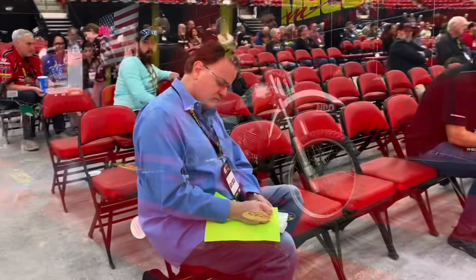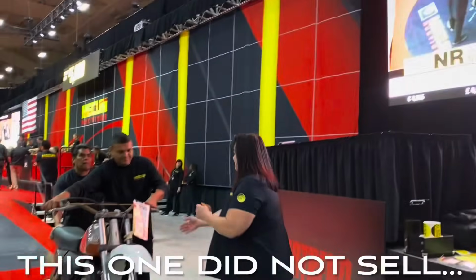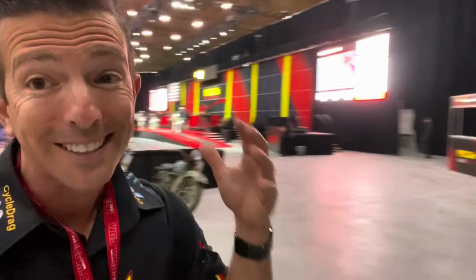Takes a lot more. Rebuilt by Forrest All of Advanced Tool and Die. So guys, check it out. As you saw, not every motorcycle is going to be sold. A lot of them have reserves, and they will not meet that reserve. But check this out. There's also a program called The Bid Goes On. If you're watching one that didn't sell, you can come over, basically make an offer. They'll connect you with the buyer, and a lot of times, that's how we see these bikes go. It really just depends on how bad somebody wants to sell one of them.